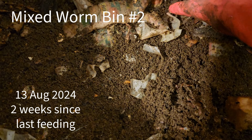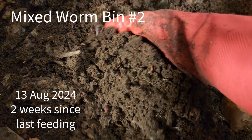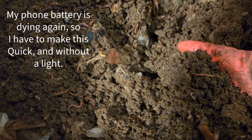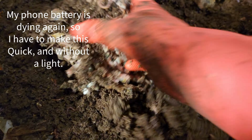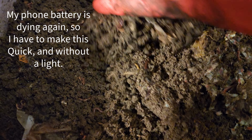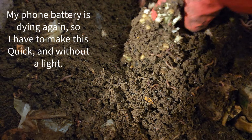So it's been 2 weeks. I'm trying not to let so much time pass in between feedings, but it happened. So right away, I see this worm bin, by the way, it has been completely harvested over the last month or so. And right away I see worms throughout.